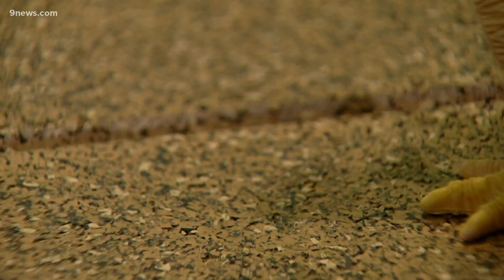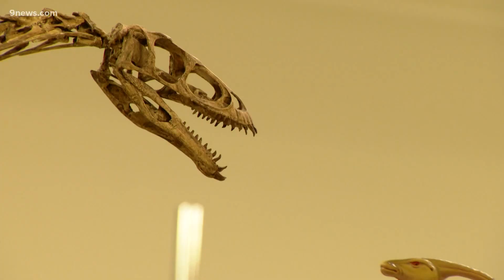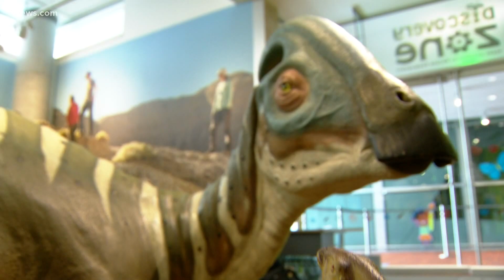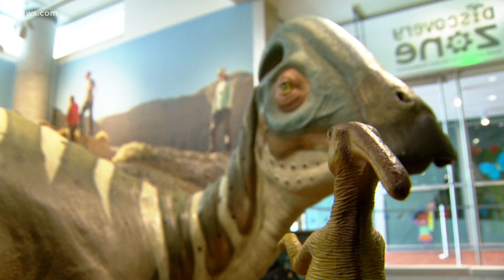Most digs don't end with this kind of discovery, but it's about time prehistoric pals were reunited. This one actually turned out to be something so cool that hadn't been found in almost 100 years. I love it. It is so cool. And so all of the research that they did on this, everything was published in a journal that was released just yesterday. It's called PeerJ, so you can check that out.